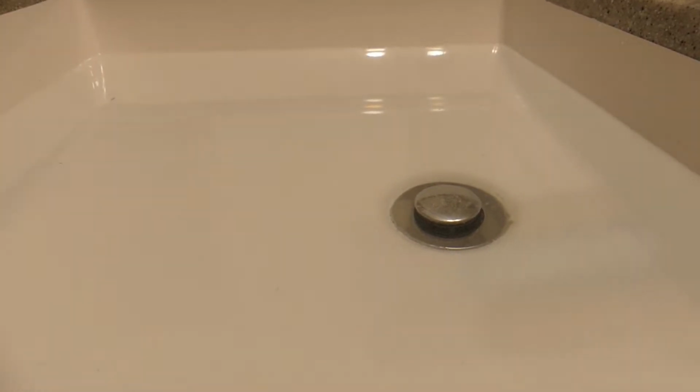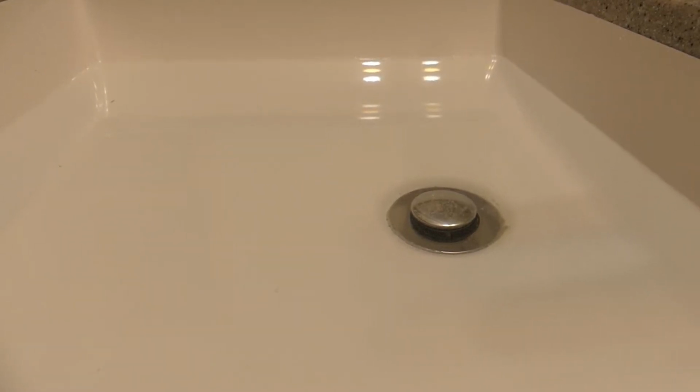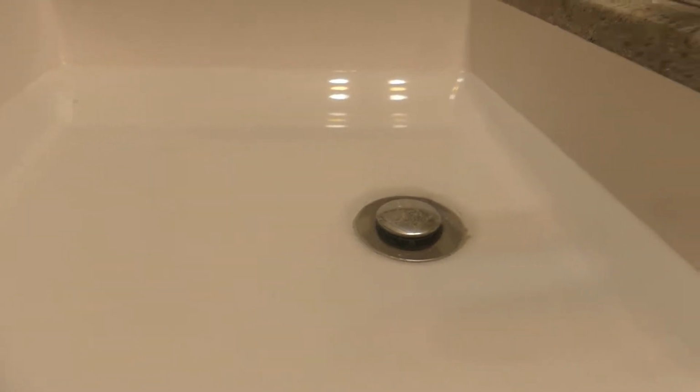A little bit of putty to clean off there. We got a functioning sink again. Yay.